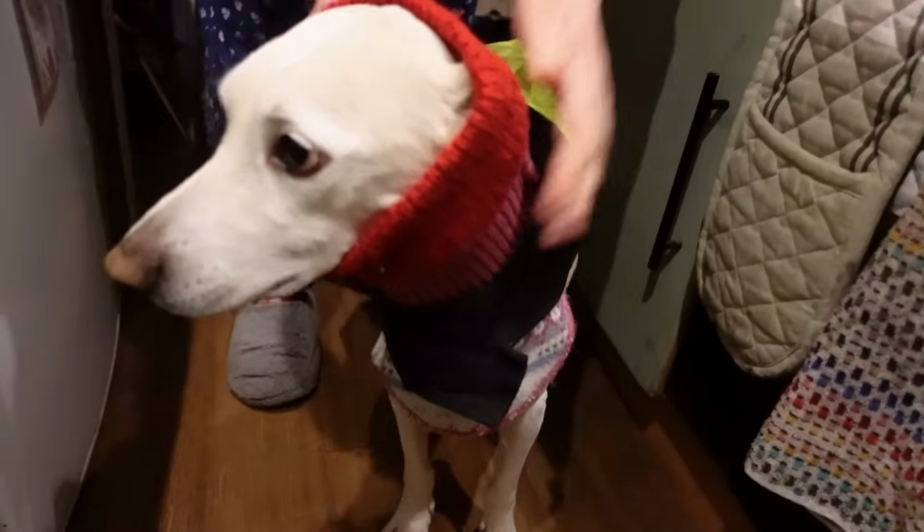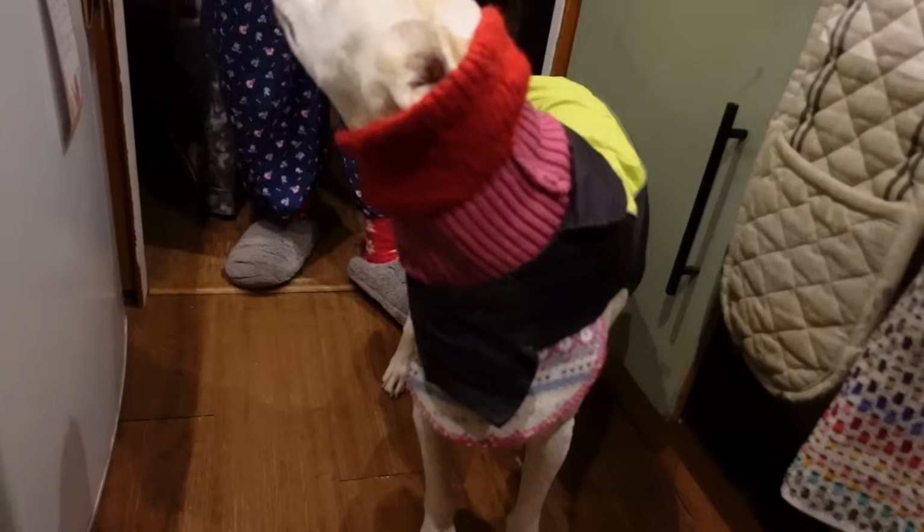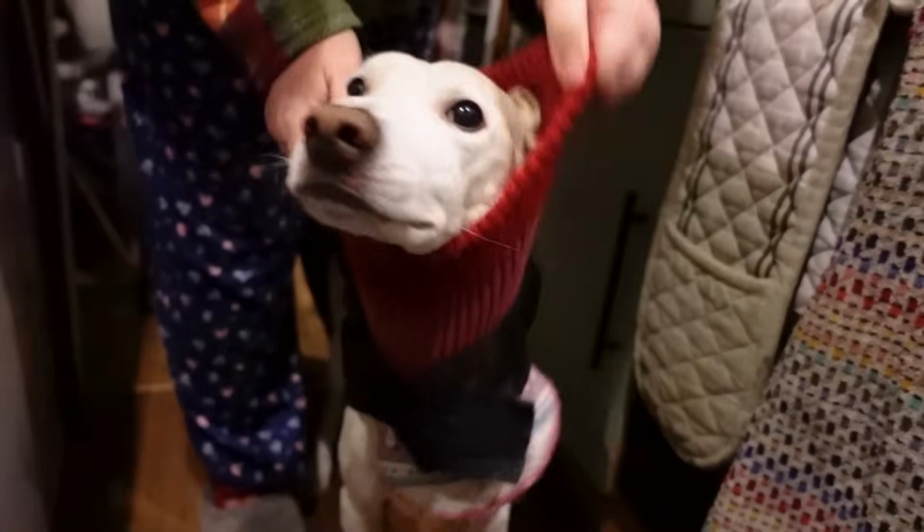Last job of the day though. Take this little seal out for his evening walk. Where are we going? Reverse. Oh, that's nice. We've got to look after those precious little tabs. Where are we going?